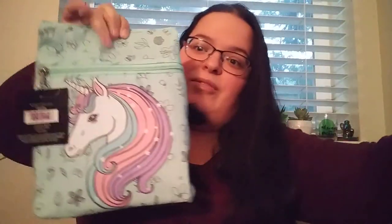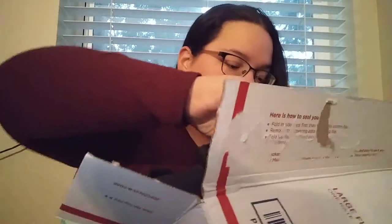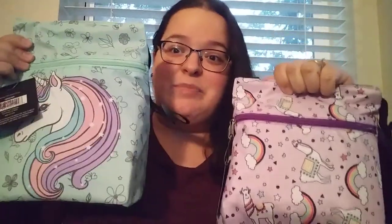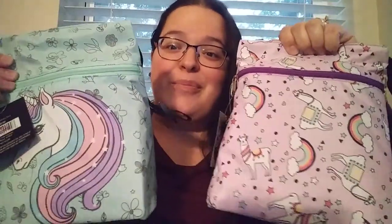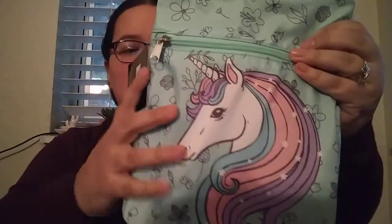Okay, so she sent this big old box, you guys, so it won't fit in the frame, but the first thing I am pulling out is this cute little bag right here, and it actually looks like there's another one in here. So I take it that these are going to be for the girls. You'll have to let me know which girl it's specifically for, but you have this cute bag here. It is so cute, you guys.